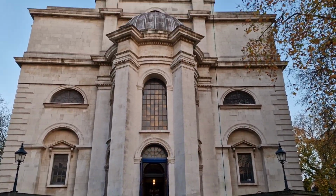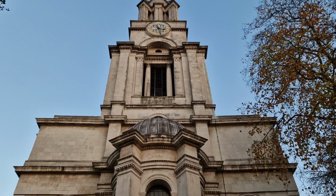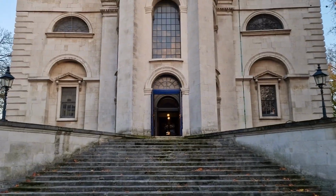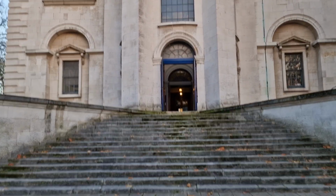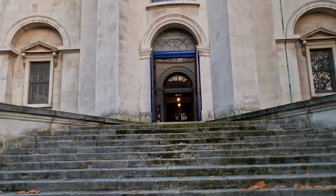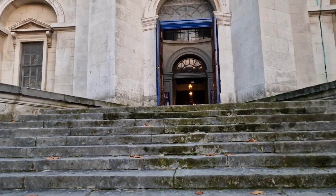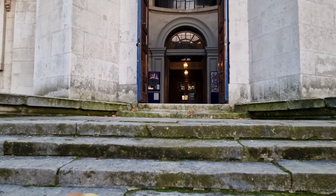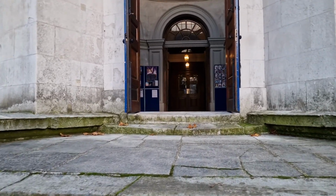Good evening, ladies and gents, and it's a revisit for this one, St Anne's in Limehouse. I'll do the inside first in case it closes soon. It's open to visitors today. Last time I came it was on a Sunday evening, and I had to rush after the service because everyone was leaving, so hopefully we'll get a better tour of the inside today.